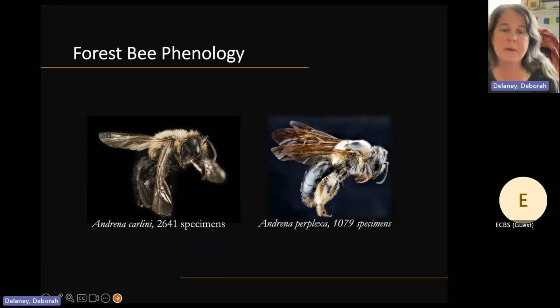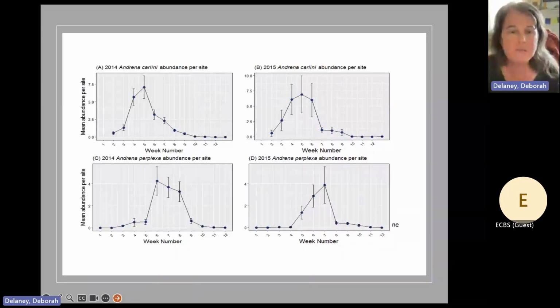And we're going to first talk about Andrena. And you can see out of those 12,000 whatnot specimens, 2,641 were Andrena carlini, and about 1,000 were Andrena perplexa. So mining bees really dominated our collection. And if we kind of look at the phenology of these and remember the weeks that I was telling you about, you can see up here, this is carlini, and this is perplexa. So up top is one species, and on the bottom is a different species. We have in this first kind of row here, 2014 and 2015 for the same species.